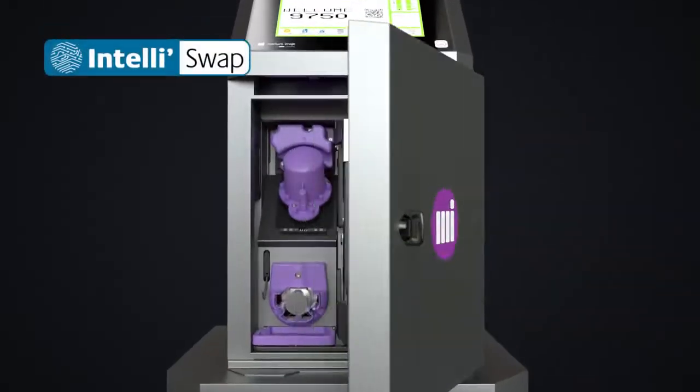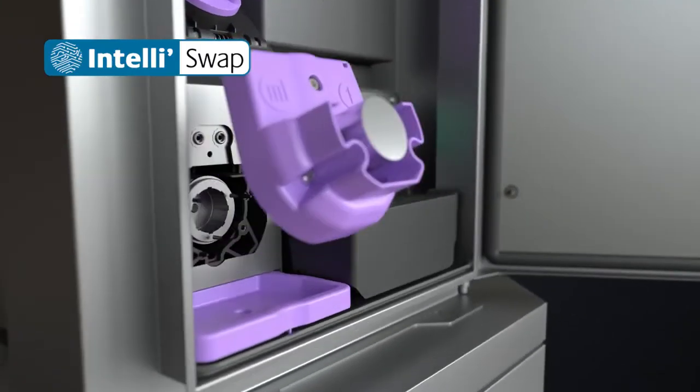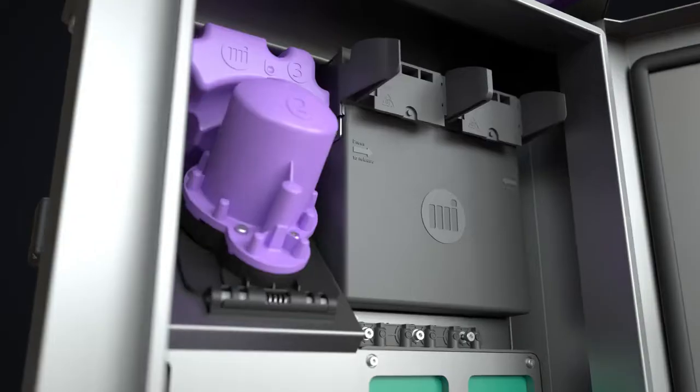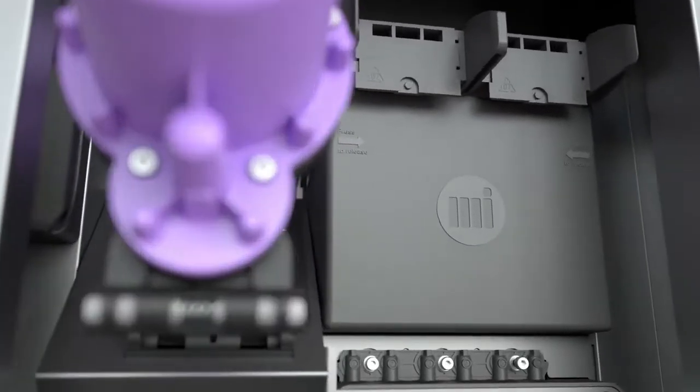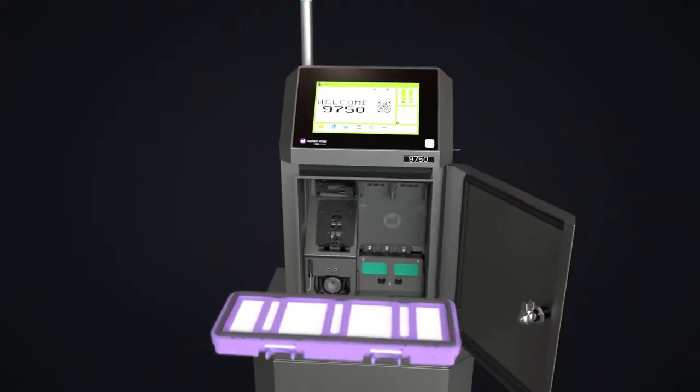Its modular conception streamlines mechanicals down to swappable modules, easy and quick to change or maintain. Front access individual unit changing limits unnecessary expenses and waste, thus also contributing to your sustainability goals.